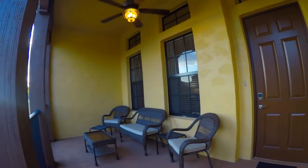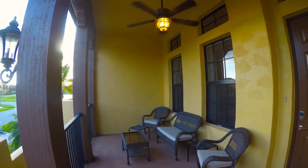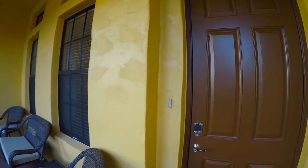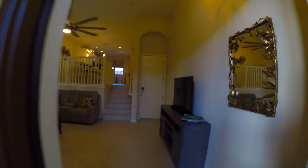There's our patio furniture. Couple end tables, little wicker, nice ceiling fan, keyless entry system, doorbell. Don't need any keys around here.